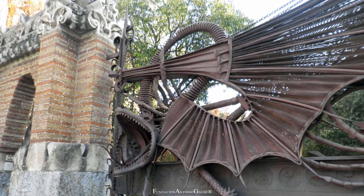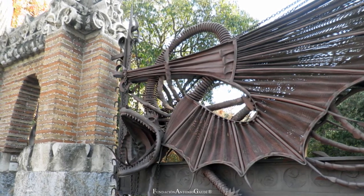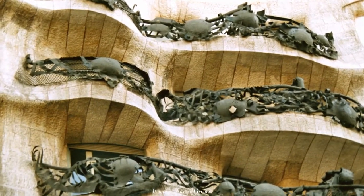Now we'll review the 9 essentials to learn about the work of one of the greatest artists in history. We'll begin with the first 5 that can be visited in a full day. For a second day in Barcelona, there are the remaining 4.